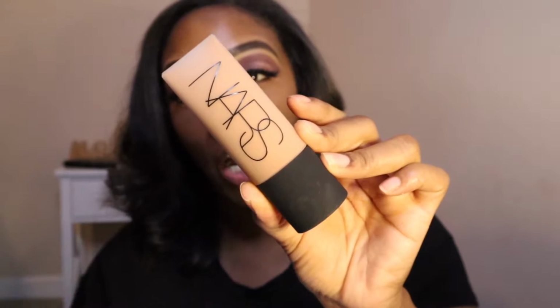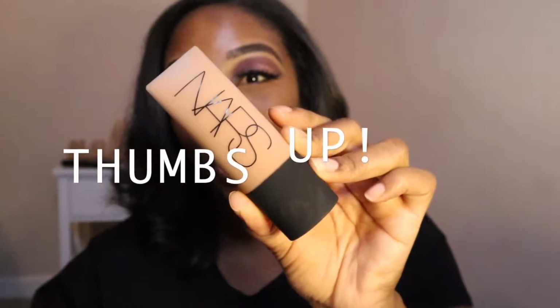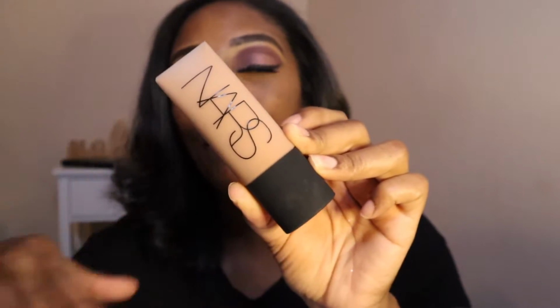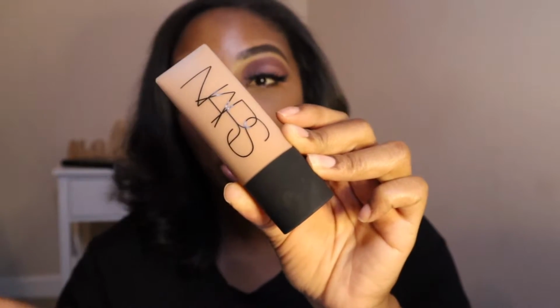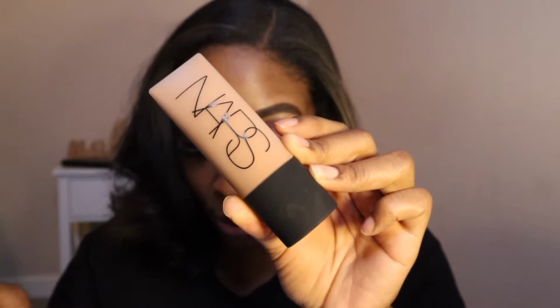Alright, you guys, so the NARS foundation comes in this cute, sleek, chic bottle. It's almost similar to the Morphe bottle. Literally, it's almost the same, but this one is puffier. It has more of a chicness to it. More time and effort was put into this bottle itself. But it comes in 34 shades, you guys, okay? So way fewer shades than the Morphe, for way more cost. This actually retails for $40, you guys.